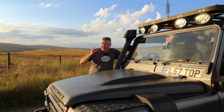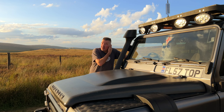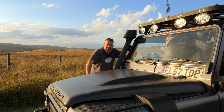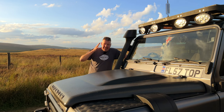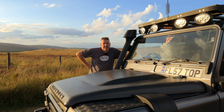And in fact, that's possibly the third reason why I like Defender ownership, and that is community. I can't think of any vehicle that has such a strong community around it, and everyone comes up to you and talks to you. You might not consider that a bonus. People let you out of junctions, and the Defender wave is really just a way of acknowledging that community.